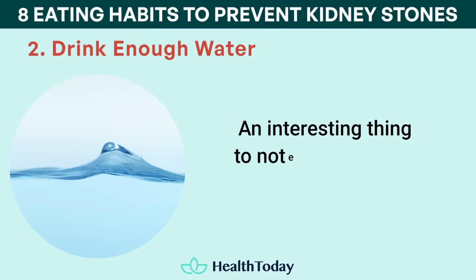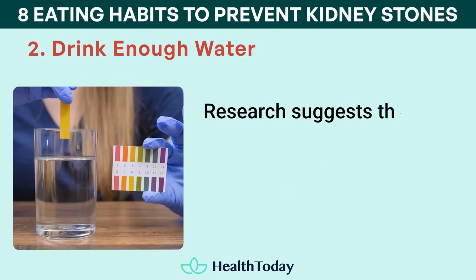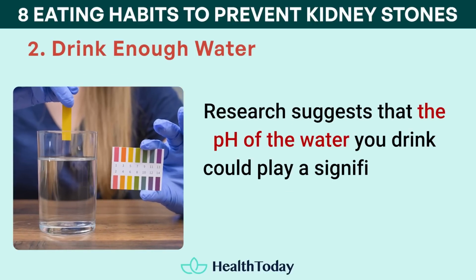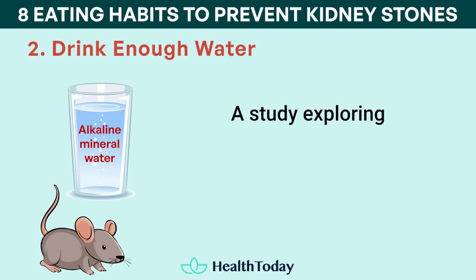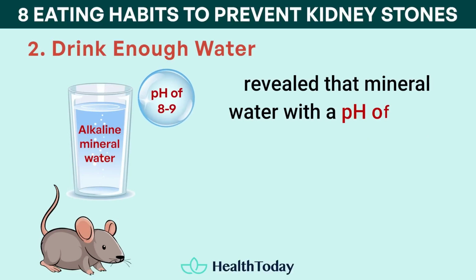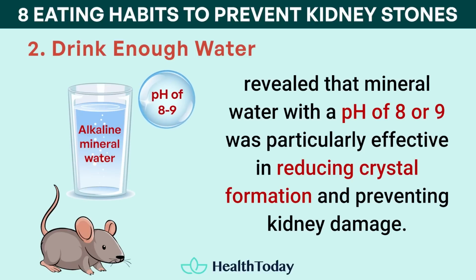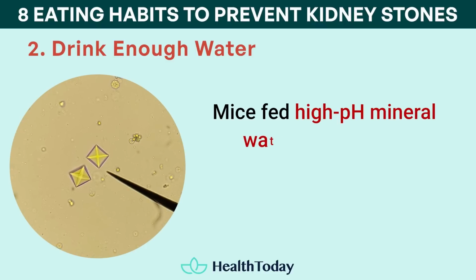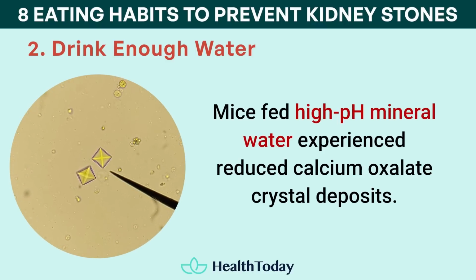An interesting thing to note is that not all water is the same. Research suggests that the pH of the water you drink could play a significant role in preventing kidney stones. A study exploring the effects of alkaline mineral water on kidney stone formation in mice revealed that mineral water with a pH of 8 or 9 was particularly effective in reducing crystal formation and preventing kidney damage.